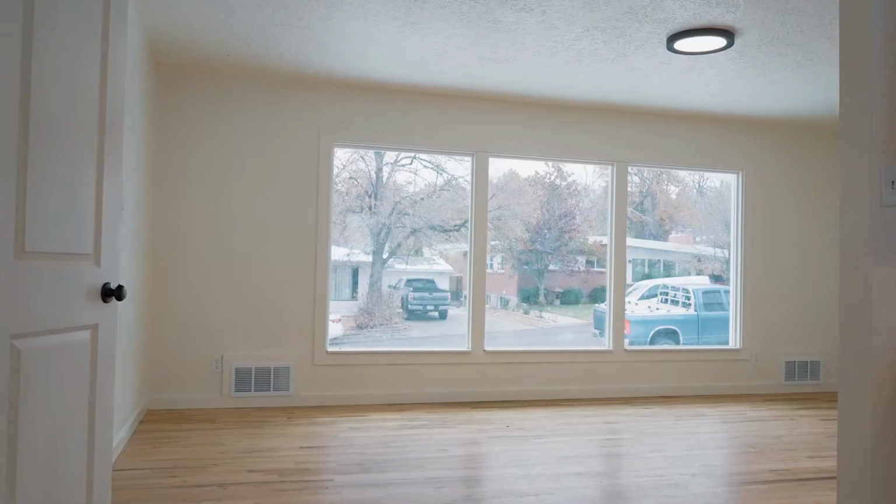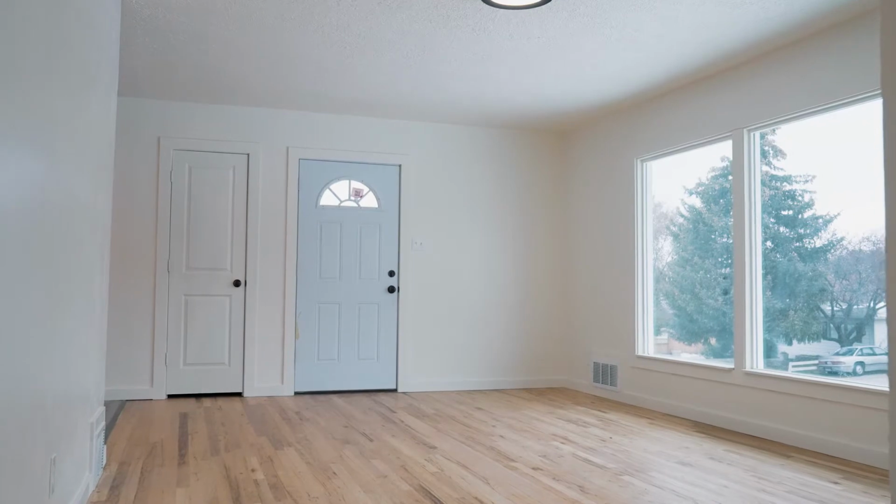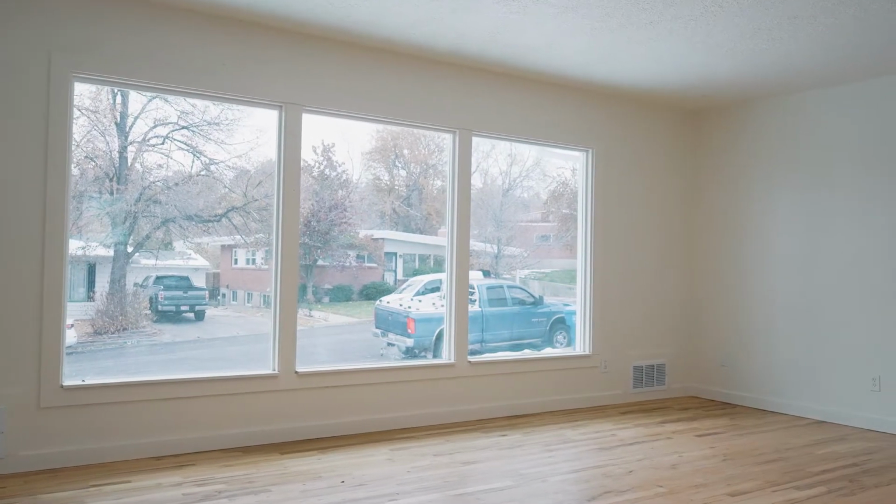As you walk in the front door in this house, you have a nice welcoming living room that has refinished hardwood floors. We went with a more natural tone of stain on these floors and it really turned out amazing. These three windows were also replaced when we remodeled the house, and these windows are huge. They bring in a lot of natural light into the home as well.